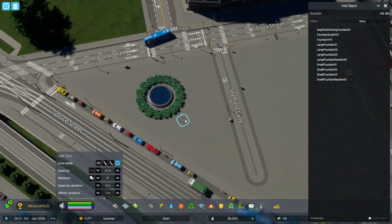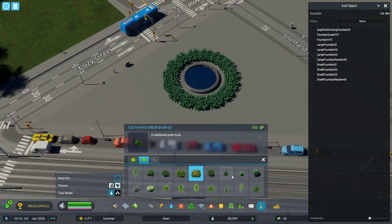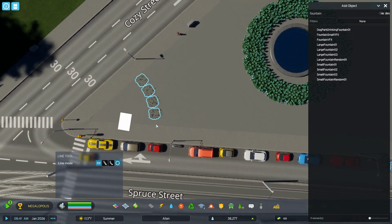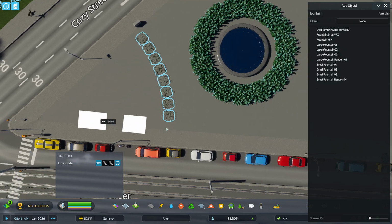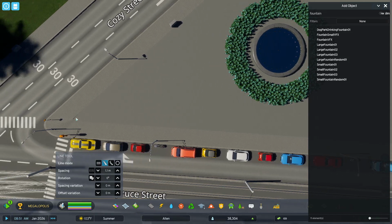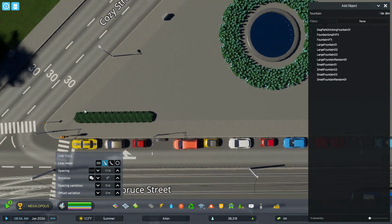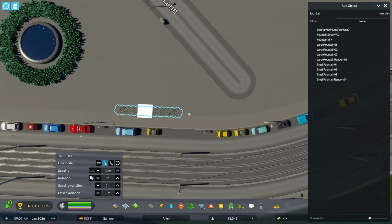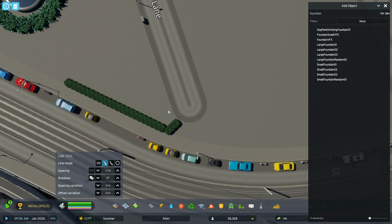There we go. And then we'll do a little bit of this. Nope. It's still on circle mode. Don't know why it does that, but. And we'll just stop it here. Make a little thing, stop it there. Make a little thing down here. Kind of tuck it in there.